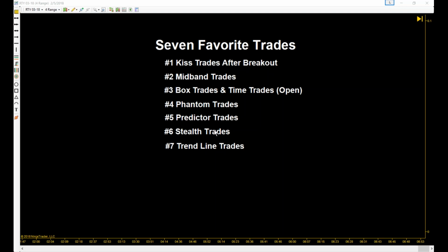KISS trades after breakout's one of my favorite. That's why I put it on top. Mid-band trades, I think that's Charles's absolute favorite trade. Box trades and time trades. Open is the best for those, obviously, or the oil open that we trade. I'm going to teach you the phantom trades if we get to that, the predictor trades, the stealth trades, and the trend line trades. Okay? So this is basically so you could pause it and you could write these down or something like that, or do a screenshot or something like that.